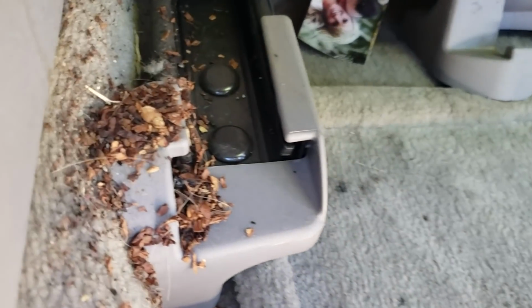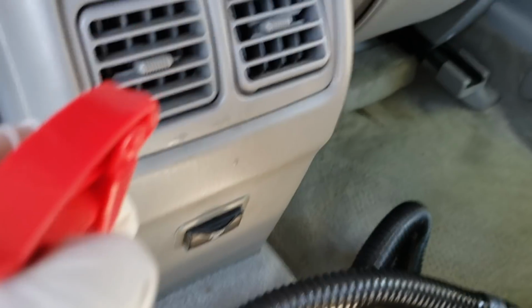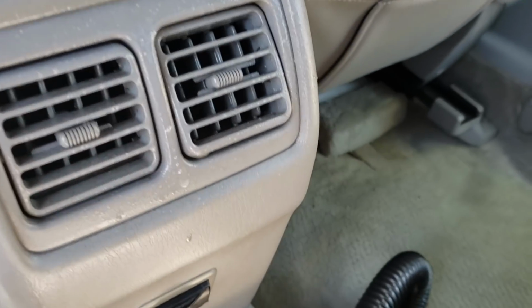I'm not entirely sure what this is. It was across the entire vehicle. I think it's from when you're smoking and you tap out the cigarette, and I don't know, I'm not too sure on smoking. But anyways, one part I did actually capture was the vents.